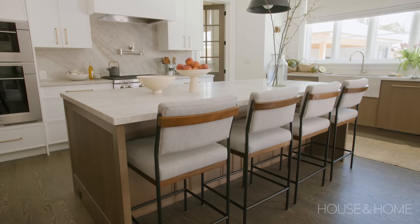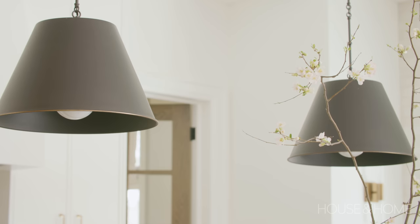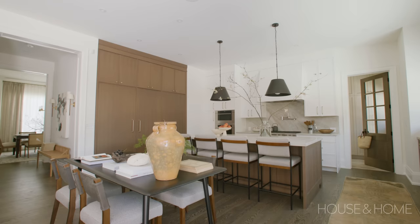But then we mixed metals also and added a little bit of polished nickel and some antique bronze for the pendants. We have a reeding detail on either end of the island, which was really just a moment to do something different. And we had done a custom mudroom door with some reeding on the bottom, so I really wanted to repeat that. So it made it purposeful, but also gave us this great visual.